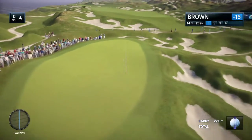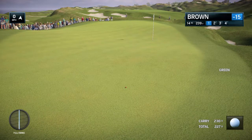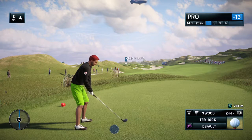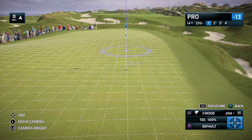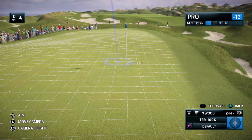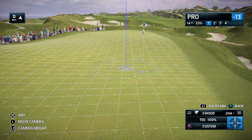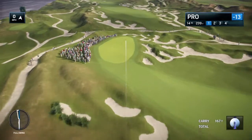Safely on deck. What a display of power and precision off the tee. On the green here on the par four, in one. Good chance at one.